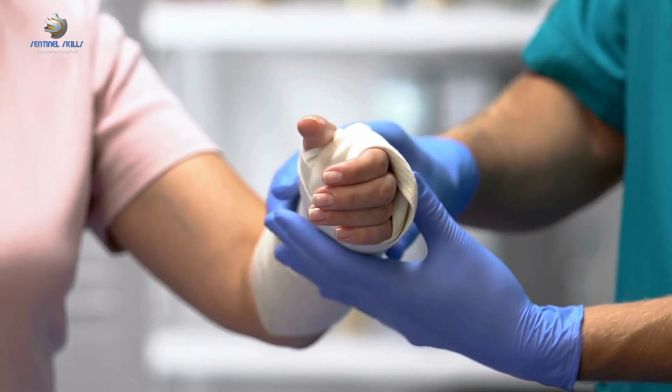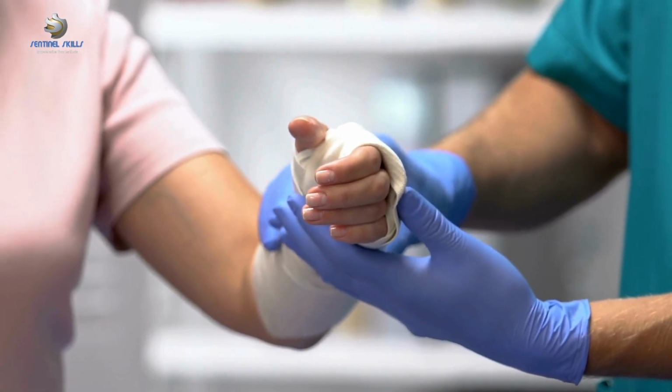For severe bleeding, you might need to use pressure points. These are areas where blood vessels are close to the surface and pressure can help control bleeding. For instance, the brachial artery in the arm or the femoral artery in the leg.